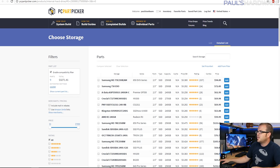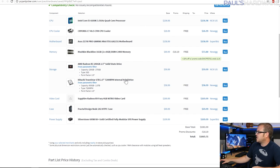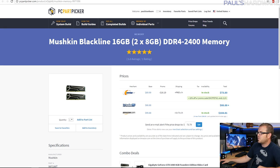For the storage, I did use a parametric filter, so this is an option you can use on PC Part Picker where you just set up a series of search definitions. So I went with capacity, type, and form factor for an SSD as well as an additional hard drive. Now, since the case I'm using is the Node 202 down here from Fractal, it only supports two 2.5-inch drives, but I wanted to have an SSD to install the operating system on and then a bit more extra storage because, you know, if you only got a 240 gig SSD in there, you're probably going to run out of space pretty quick.